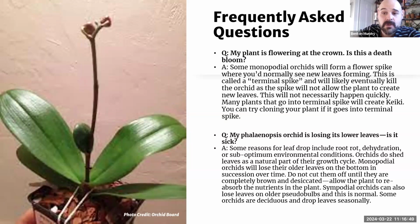If this happens, this orchid will not be able to generate new leaves. And so as the orchid ages and the older leaves on the bottom just slowly die off, this plant will likely die, unfortunately. But the good news is that plants that do get a terminal spike, it's pretty frequent that they will create a keiki for you. If you don't get a keiki automatically or naturally generated on your plant, you could also try the keiki paste cloning method if you have a terminal spike orchid that you particularly enjoy and want to see survive. But unfortunately, terminal spikes are generally, as the name would suggest, terminal.